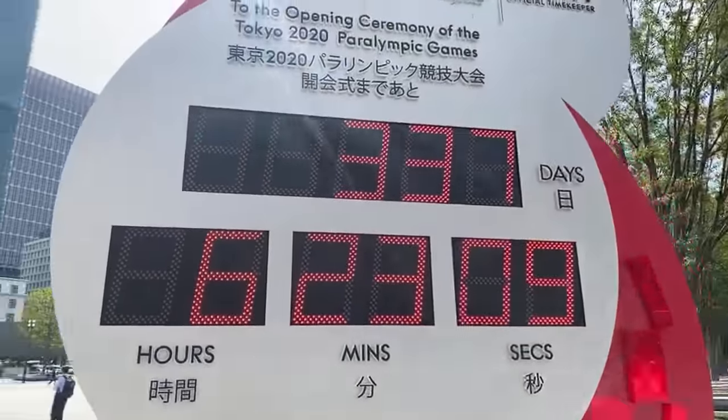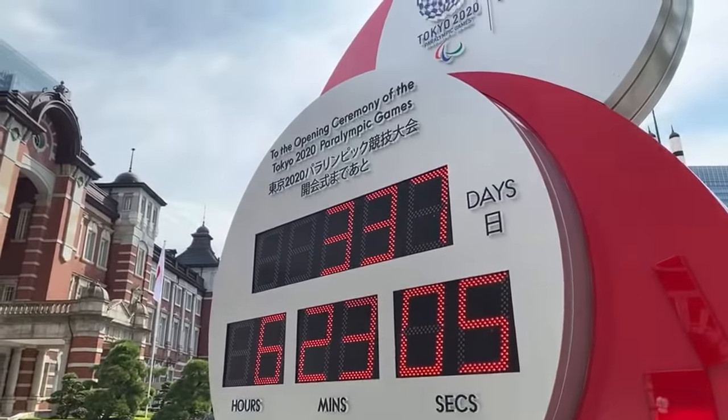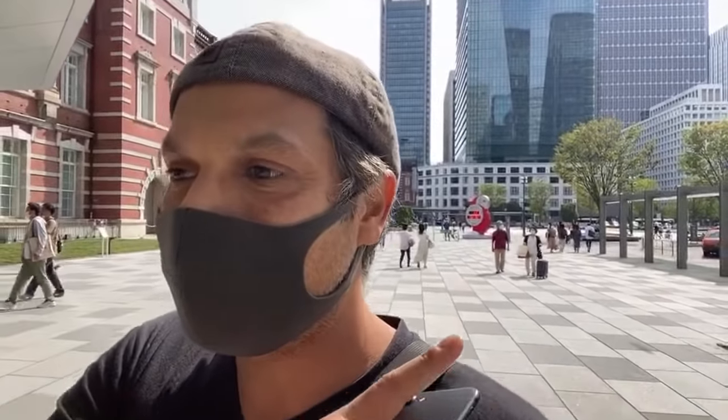It's weird. It says 337 days on this side. So what is the correct... Oh, this is the Paralympic Games. Okay, that makes sense. So 337 days to the Paralympic Games. And so that clock has been reset and set many, many times. And to be honest with you, that clock has been a disaster. There were times where it said like 1,000 days.